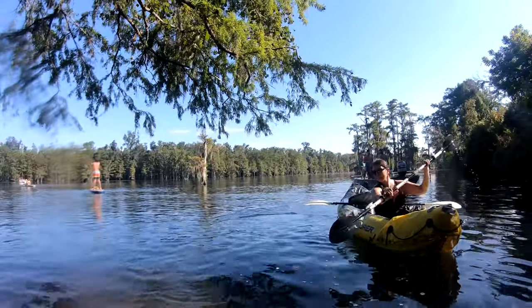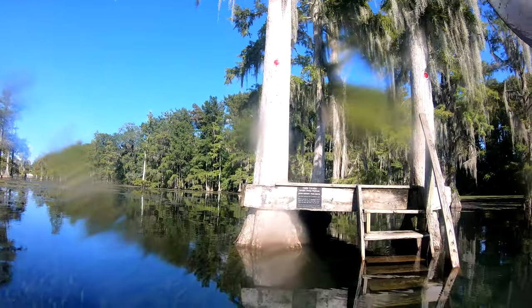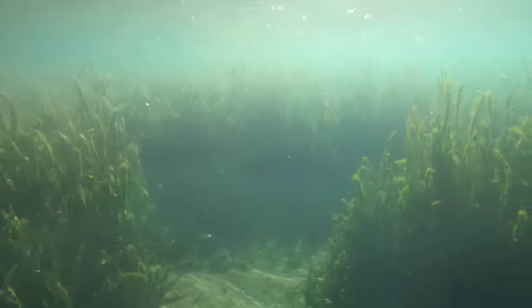The rest of our group started heading back to Jackson Blue, but I wanted to check out one more spot called Twin Caves. So my wife and I paddled over to the dive platform, and I set out in the water to check out Twin Caves.